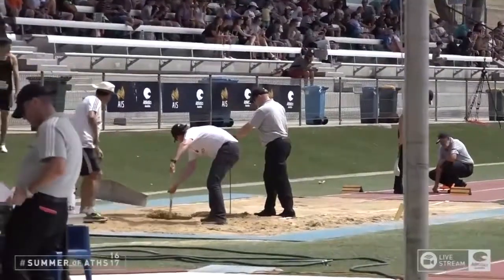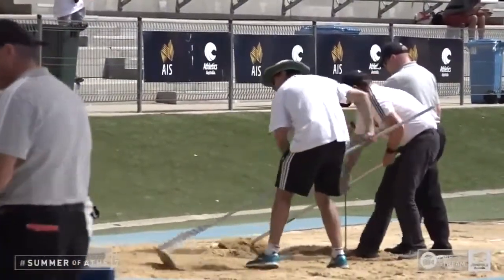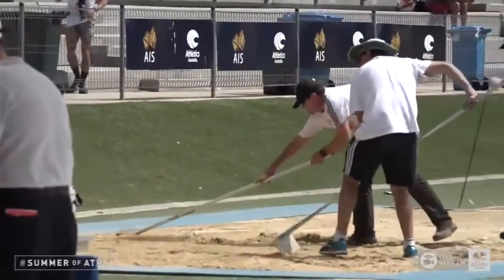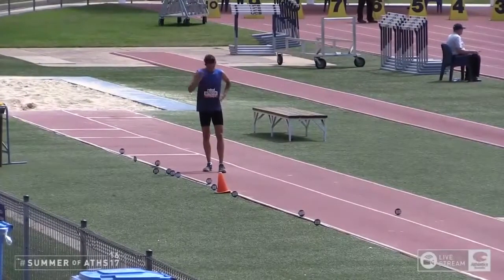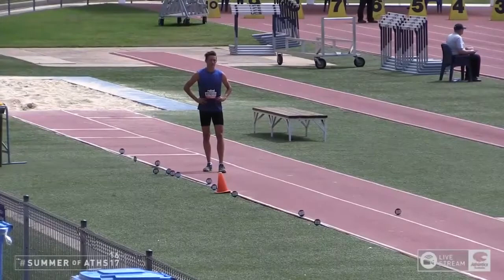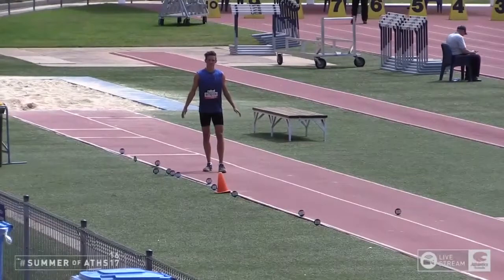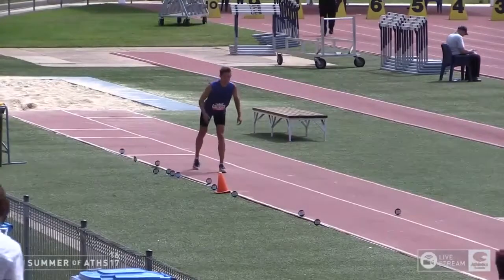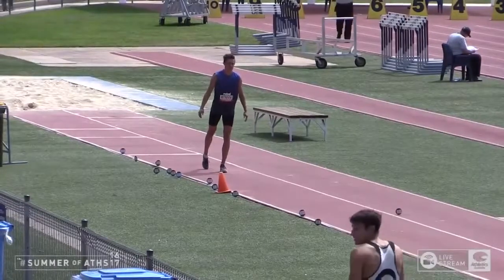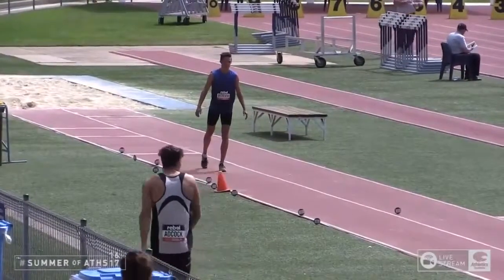Tough to get right in these windy conditions. 7.52 there for Adcock. Matrevsky's got a 7.90 so far this year, 7.92 PB. He's in a bit of shape. He won the Victorian 100 metre title, so he has got a bit of speed. See what he can produce in hopefully legal wind conditions.